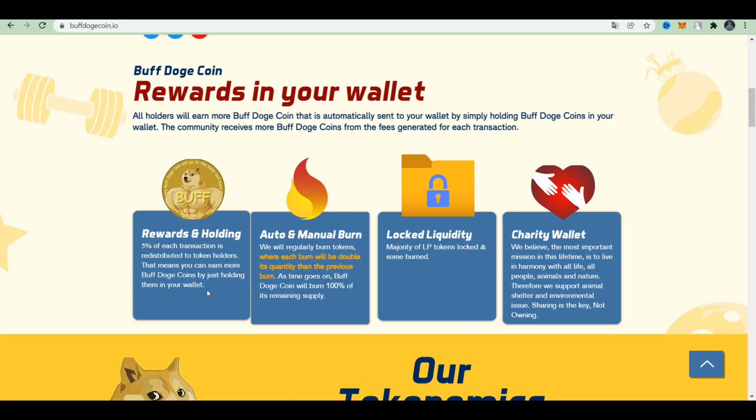There are many projects working on this principle, but Buff Doge Coin has significant differences that give pluses to this project. They have automatic and manual burning. They will burn tokens regularly, where each burn will burn twice as many tokens as the previous burn. And eventually Buff Doge Coin will burn 100% of its remaining supply. This is very cool. The token is constantly increasing in value. This growth can be seen on the price chart on CoinGecko or CoinMarketCap. I will show you the chart later, but for now I will continue to review the project itself.